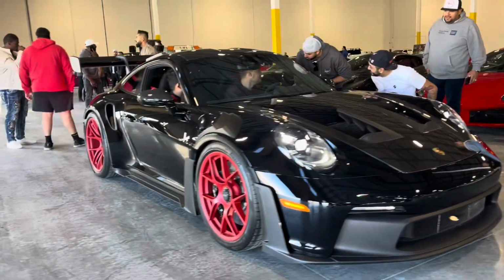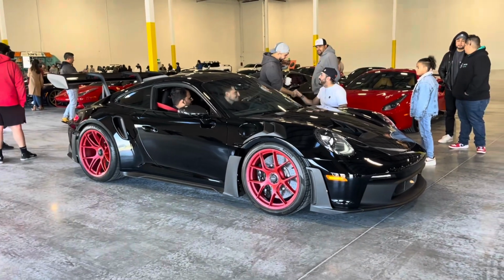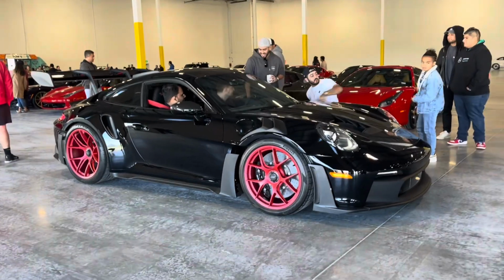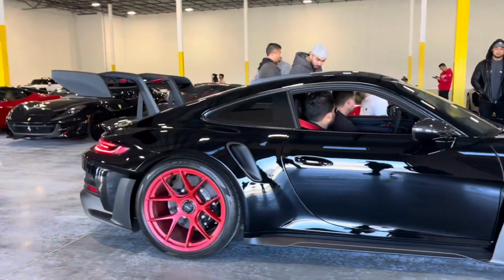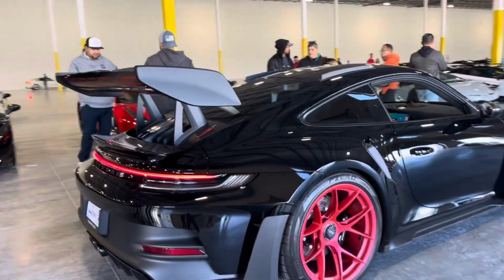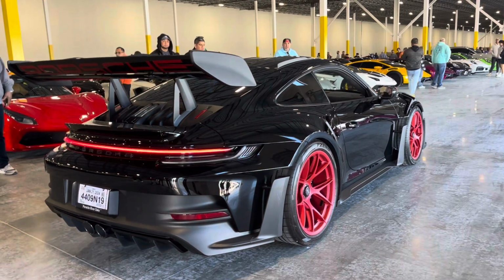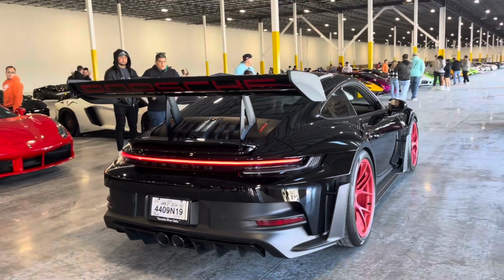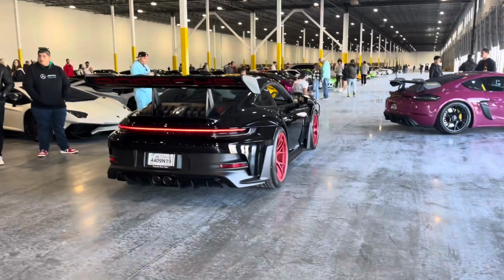And look at this amazing GT3 RS. It just looks so beautiful with these red wheels and black. This car looks fire, I'm not gonna lie. This car is like brand new. They just barely got this from the dealer, and it's just so nice to see these cars in person right now. And I'm so happy to show it to you guys. And let me show you more cars.